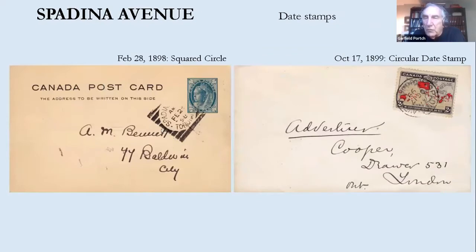We got the introduction of the squared circle postmarks. I think the reason that these aren't always as clear as they should be was that there was such a big flat surface. You had to hit the strike at exactly right angles to the paper, or you didn't get a full marking. And I think getting a dead-on right angle is just not a comfortable kind of process. But they did also use a circular date stamp for the entire duration of the Spadina Avenue office. There was always a circular date stamp in use.